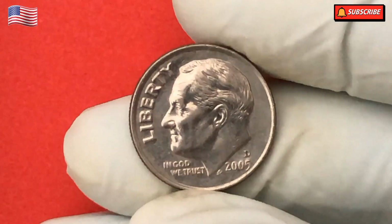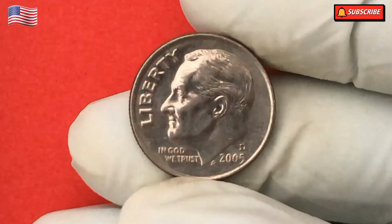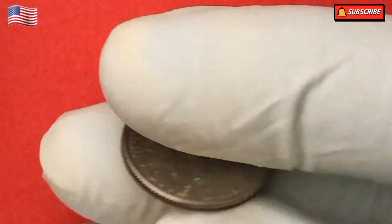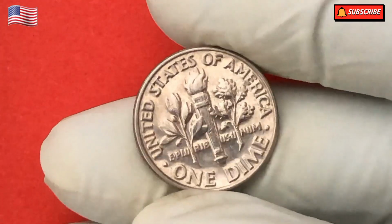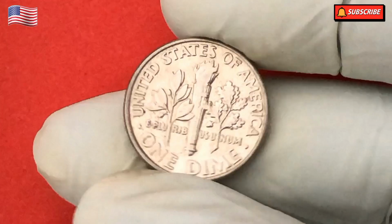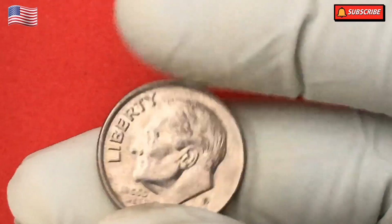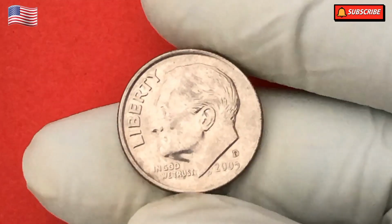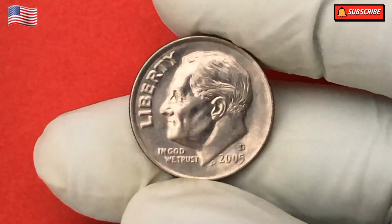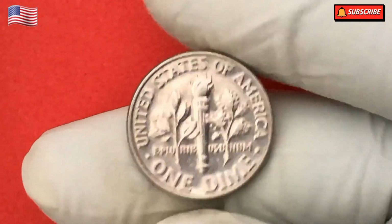On the obverse, we have the image of Franklin D. Roosevelt, the 32nd President of the United States. Roosevelt's likeness has been on the dime since 1946, following his death. The design was created by artist John R. Sinnock, and it features Roosevelt's profile along with the inscriptions, "In God We Trust," "Liberty," and the mint year, 2005. His image was chosen to honor his leadership during the Great Depression and World War II, a man who represented strength and resilience. On the reverse, we see the traditional design by Frank Gasparro, featuring a torch, an olive branch, and an oak branch.